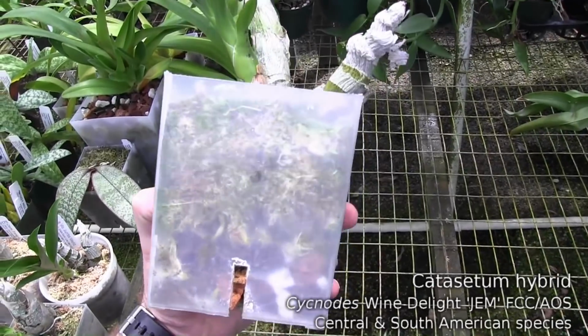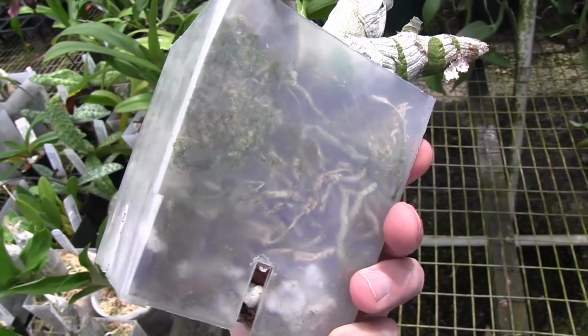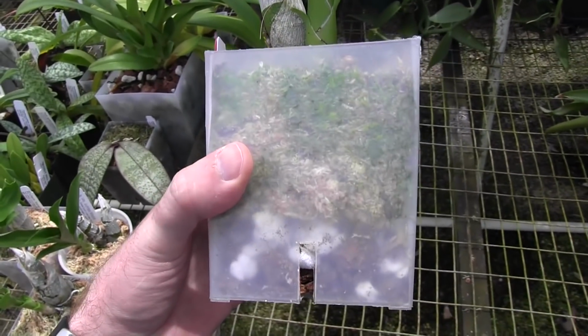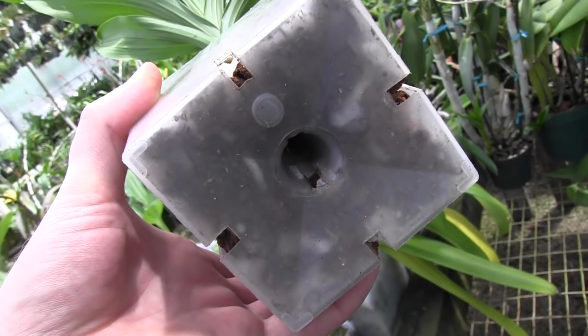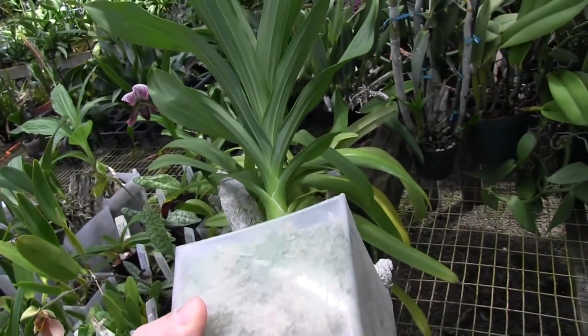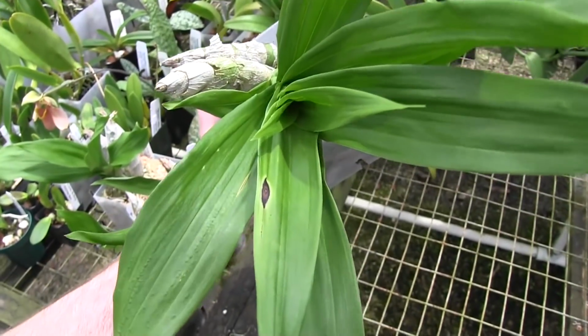All right, and the last one that I've got here, the furthest along, this is Cycnodes Wine Delight, really popular hybrid. It was awarded an FCC by the AOS in the 1980s. And it's got lots of roots as well. And this one blooms just before dormancy, so it blooms like in November, December.